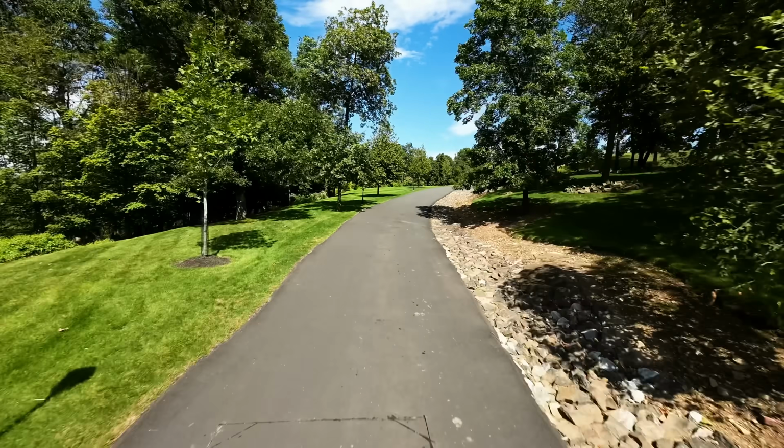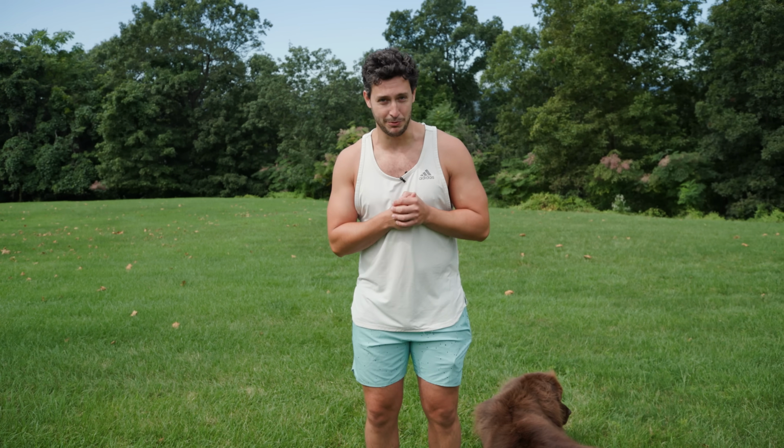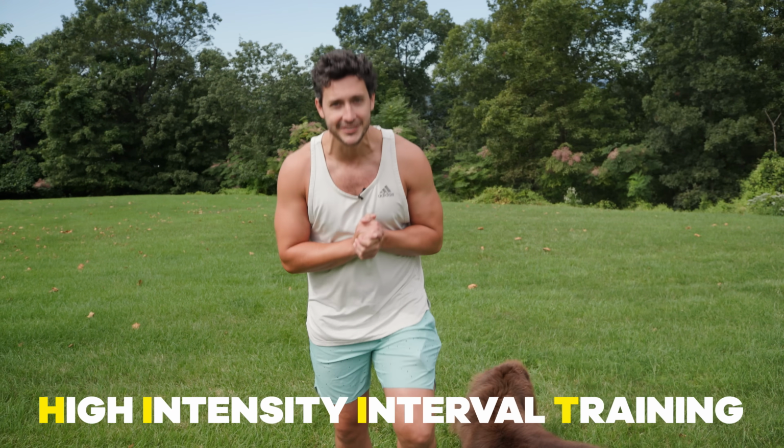Also, notice that there's a steep incline here. What do boxers do? They like to do hill sprints. Let me show you one of my favorite HIIT workouts.